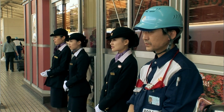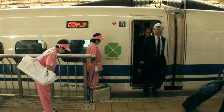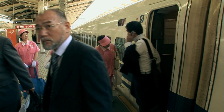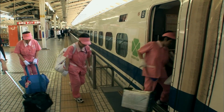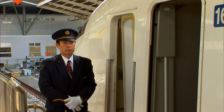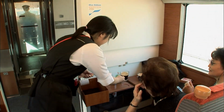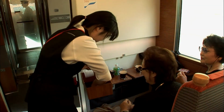Somehow, all this behind-the-scenes work doesn't seem to affect the cheerful and courteous Japan Railways employees. Passengers from outside Japan are often amazed at the professionalism shown by the Shinkansen staff. Conductors bow when they enter and exit the cars. Attendants offer food and drinks from carts with elegance.